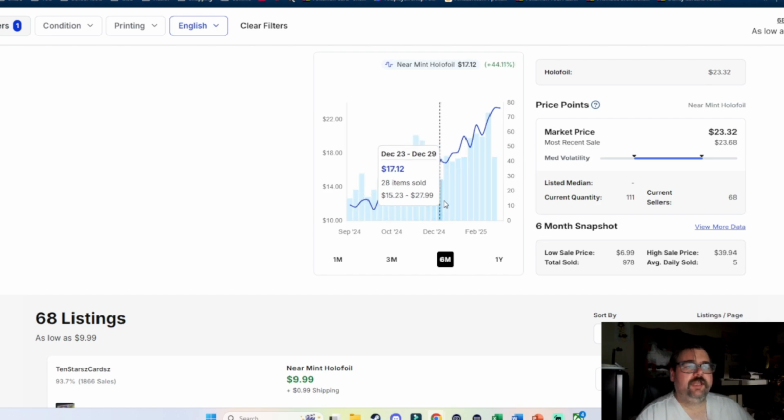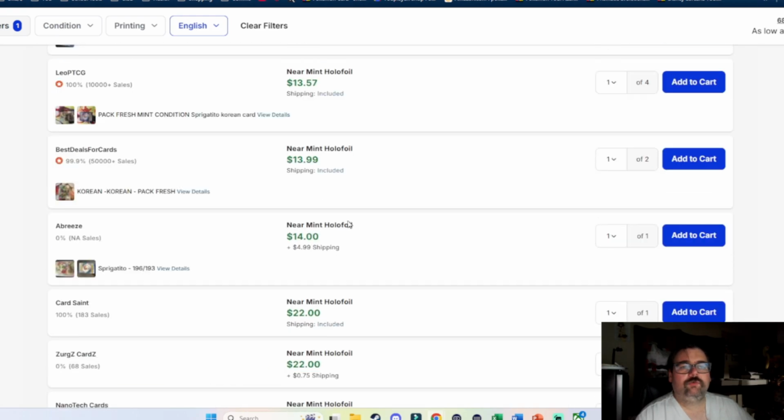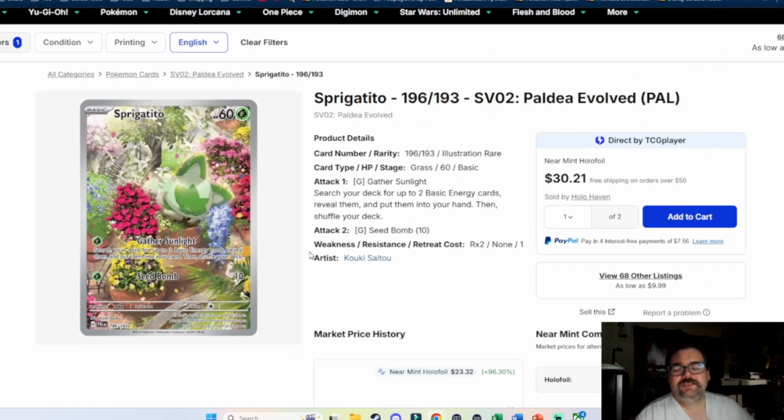But there is never a day where there was like a massive spike in the amount of sales. Maybe you could say the 73 sales day, but even then it only went up another dollar in market price. So it's not like it spiked the card drastically. And we still see near mint copies at $23 a copy. So it is absolutely a card that is very stunning.